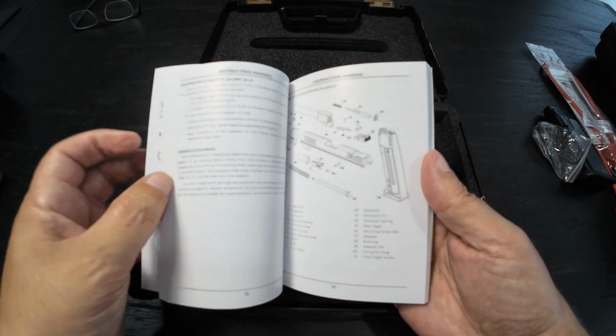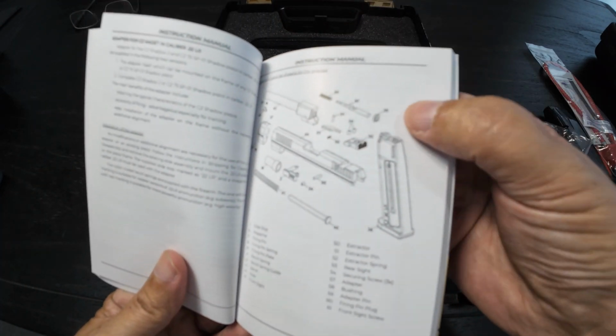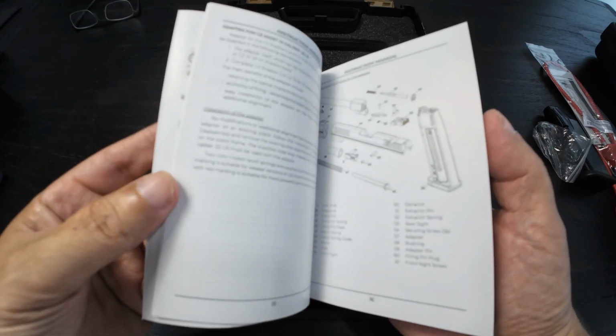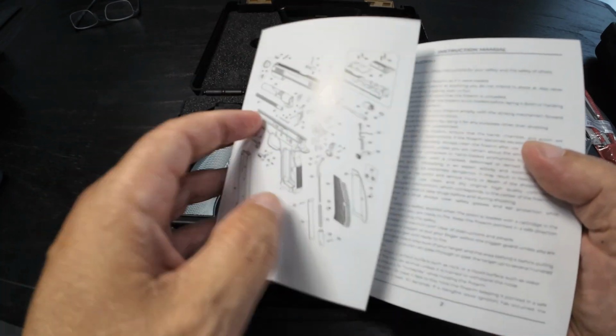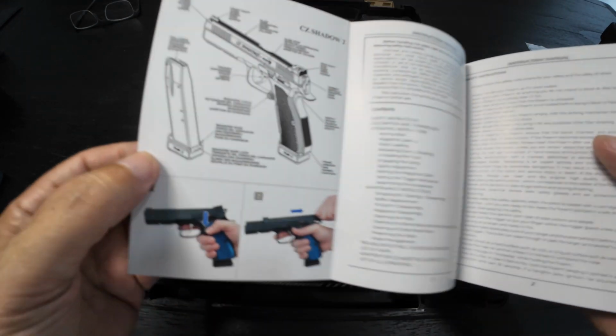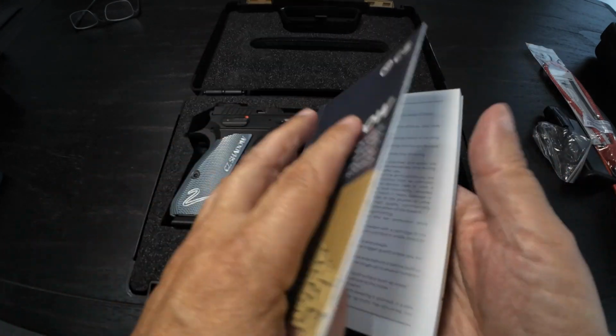If you're new to firearms, I highly recommend you read these. You can see all your components labeled by reference numbers, 37, 39, so on and so on. And you can better understand what your firearm is and how to clean it, and obviously safety measures as well. I mean, that is very detailed. Kudos to them. I really do appreciate a good breakdown on a firearm. That's awesome. Especially takedowns, right?